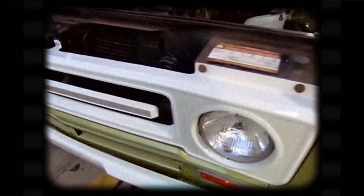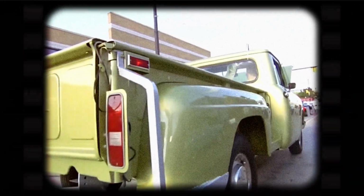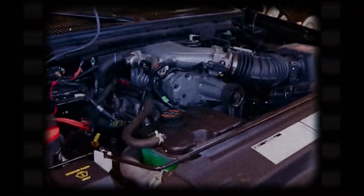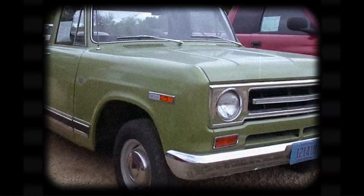The 1500D had several engine options, including a 304 cubic inch V8 and a more powerful 345 cubic inch V8, providing enough power for heavy-duty tasks. It also came with different transmission choices, such as a 3-speed manual and an optional 3-speed automatic.